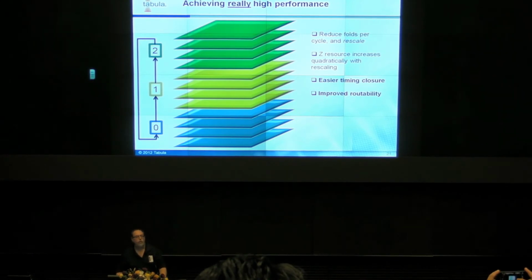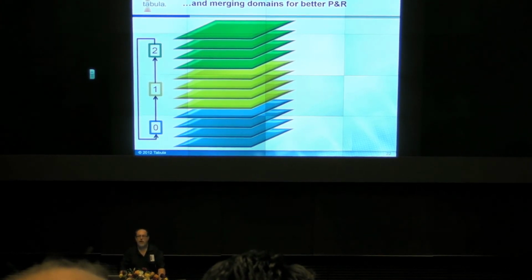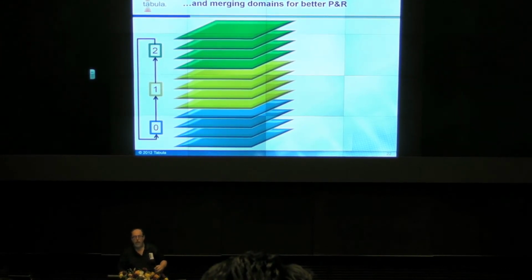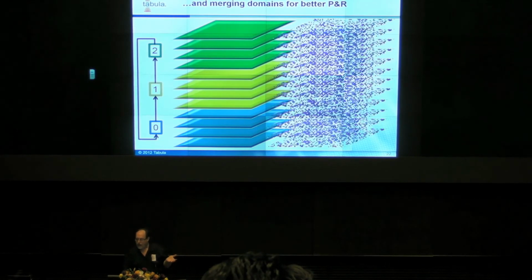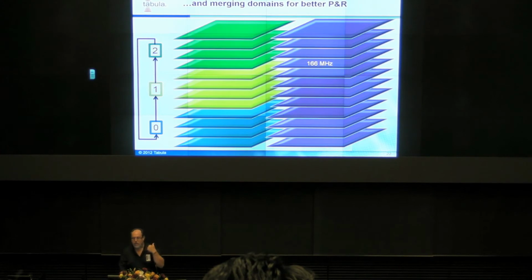This provides easier timing closure and improved routability, and it lets us get back some of the cost of using only 4 folds when you're doing 500 megahertz logic. It also allows a second interesting magic trick. Suppose that you have some 500 megahertz logic and you have some 166 megahertz logic. Well, since in Spacetime, the rescaled 500 megahertz device has a 500 picosecond fold, and the 166 megahertz design also has a 500 picosecond fold, these are both in the same clock domain from our point of view.